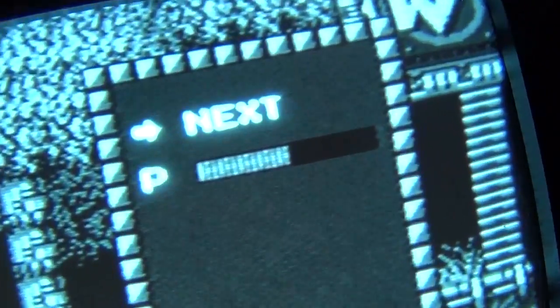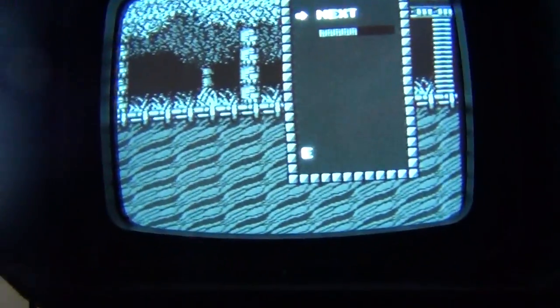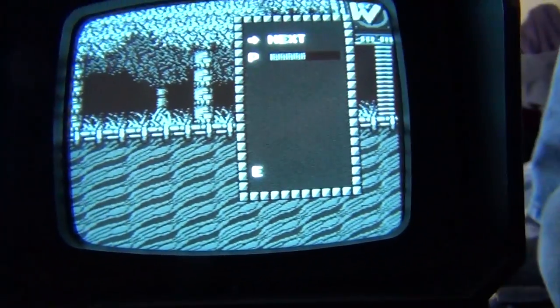See me adjusting all of the fine-tuning stuff. It's a relatively sharp picture. Of course, my camera isn't focusing at all. The picture looks a lot sharper in real life than it does on camera, I will say that. My camera's just being stupid today. But yeah, it has good contrast, too.